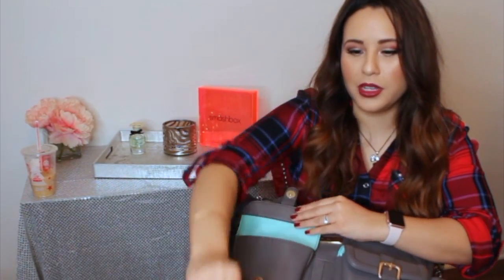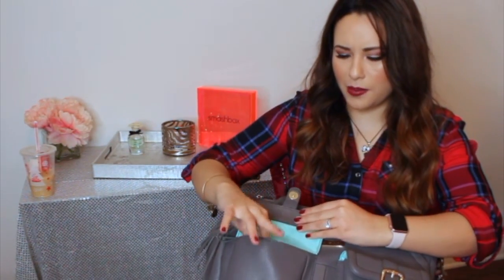In this front pocket here, like I said, I have all mommy things, and I'm an overpacker. So this is my little Hello Kitty mirror. It's just a little mirror, and I've had this for like 7 years. It's my only little mirror. I love Hello Kitty, and so I always obviously have that on me.